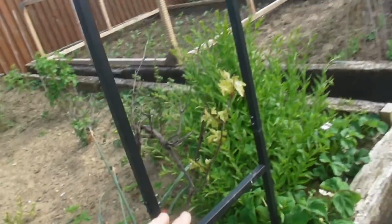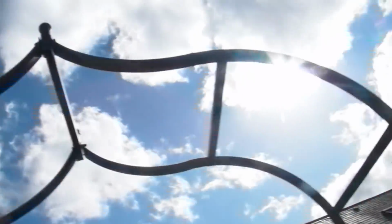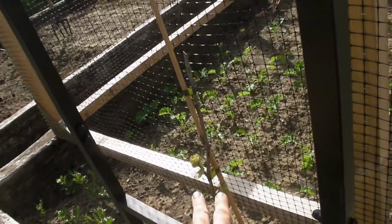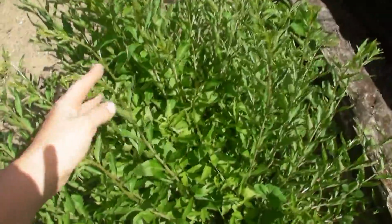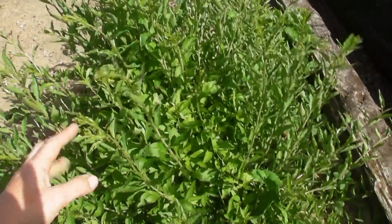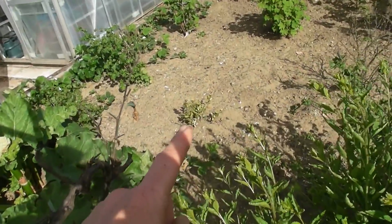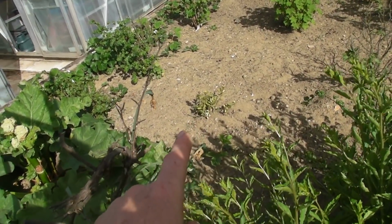And I have got a grape here which I'm hoping will actually grow all the way up this structure. And on the other side there's another grape here which has just started to leaf, so I'm hoping that they will both actually meet. Here I've got, it's gone completely ballistic. I think it's my goji, it should be my goji, but it's gone completely mental, so I might have to give that a little bit of a prune. And in here, just there, I've got a cranberry.